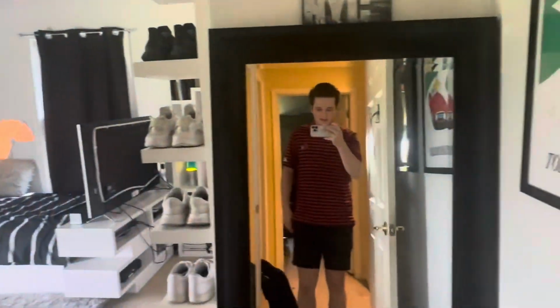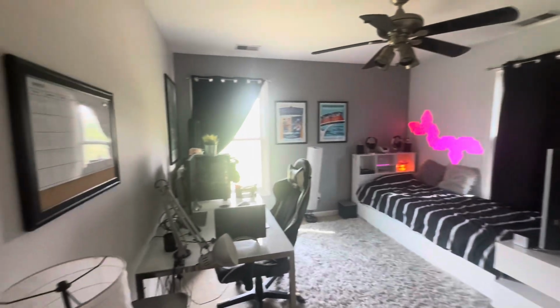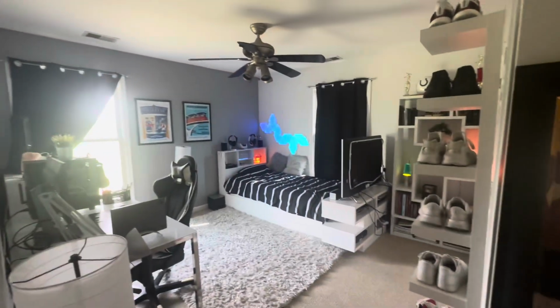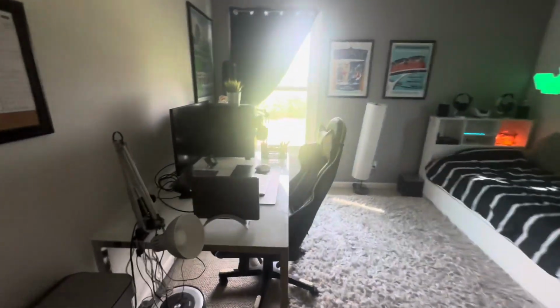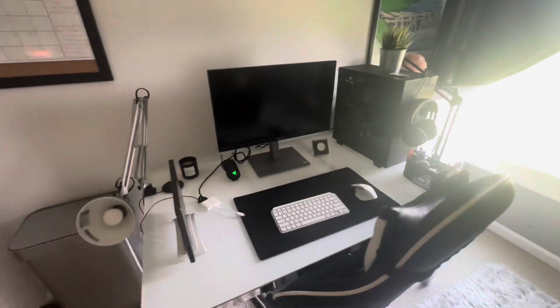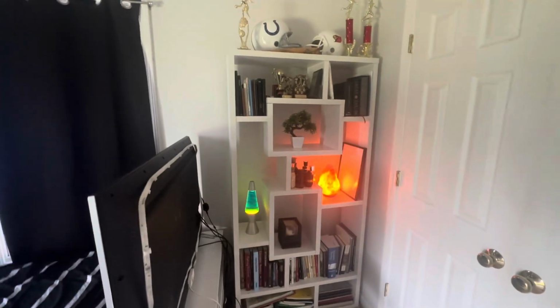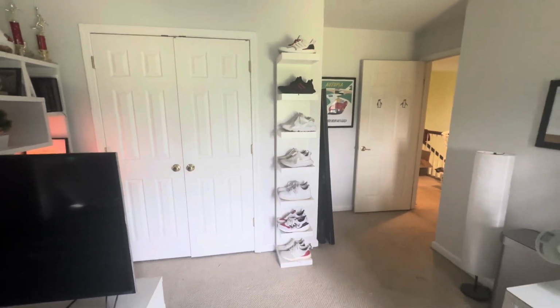So there's a little mirror right here, and this is the room. Sorry, I'm letting in some natural sunlight, so the camera can't really pick up the focus on that. So this is it. This is my desk setup, right over here. I've got my bed set up right here with the TV. This is my bookshelf area, and this is the shoe wall.